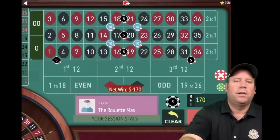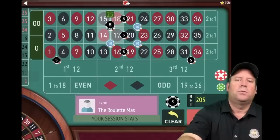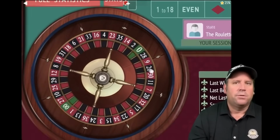Again, that's 3 units on the double streets, 1, 2, 3. And 1, 2, 3. Corners, 1, 2. 1, 2. And here we go. Oh, let me get rid of those real quick. There we go, 30 on each, and then a single unit increase on the splits. That's a 255 total bet. And here we go.